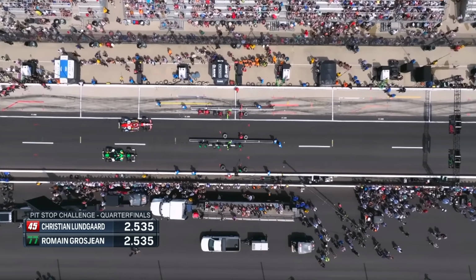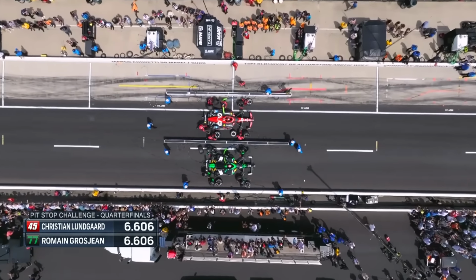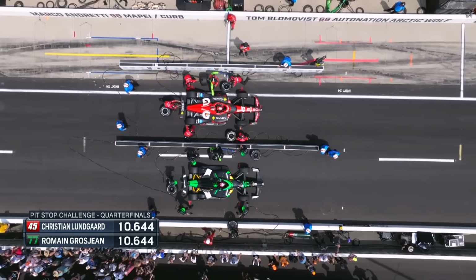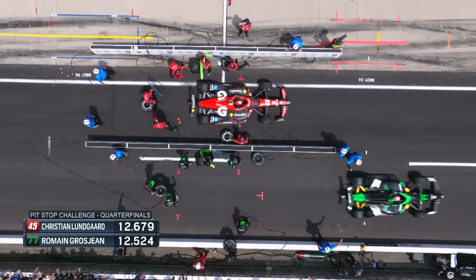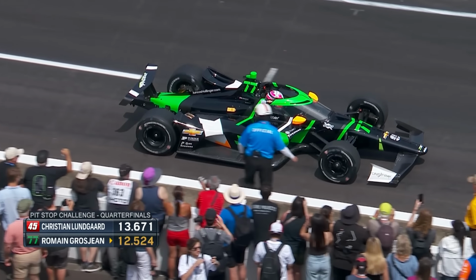Lundgaard with the jump. Looks like Lundgaard got maybe a little squirrely on the acceleration phase, but crisp work from the RLL guys, but the right rear an issue for Lundgaard, and it'll be Romain Grosjean advancing.